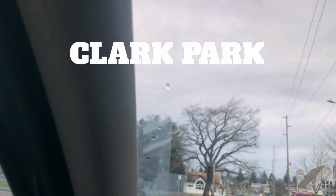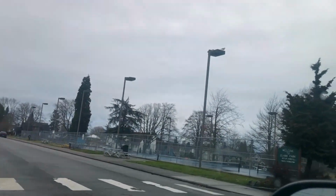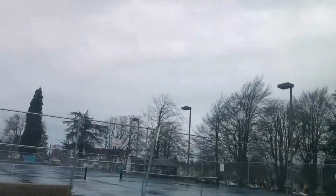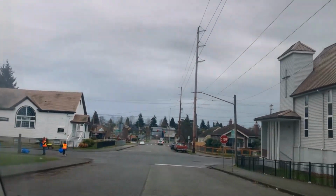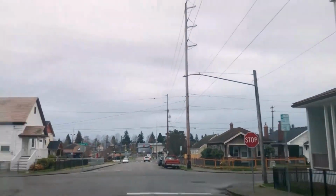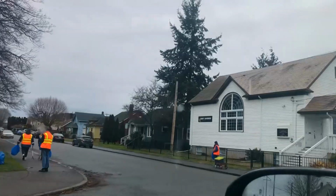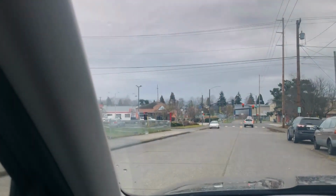Welcome to Clark Park, City of Everett. I got some tennis courts here. Looks like there's room for you to join in at your tennis game. Probably seen lots of churches. Here's a nice shot of kind of a historical street. I don't see any homeless people there today, but I have in the past.